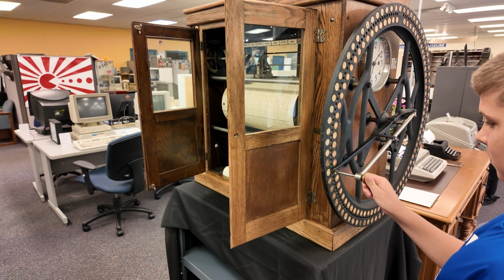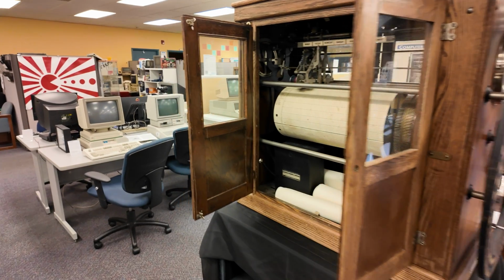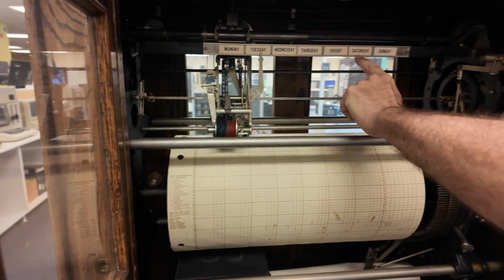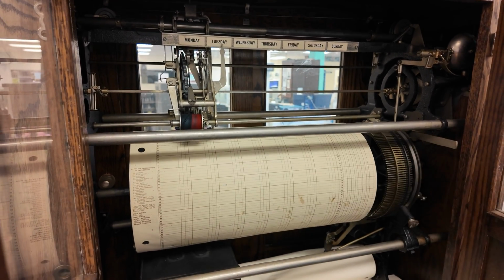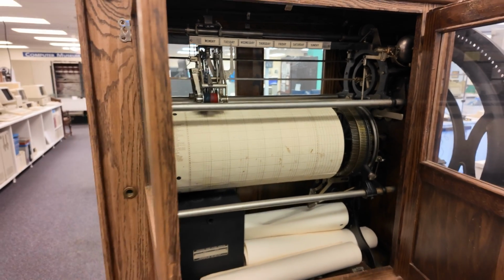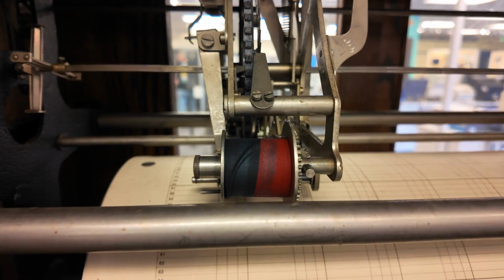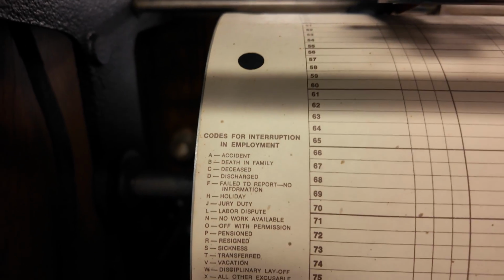257. And then you're going to push in. What that's going to do is, this would have been on Saturday if it were hooked up. And then the black, if you were on time, it would have punched what time you entered your workplace. If you came in late, it would come in red. When you leave this afternoon, there's another mechanism on the other side. In the PM, it goes on the other side.